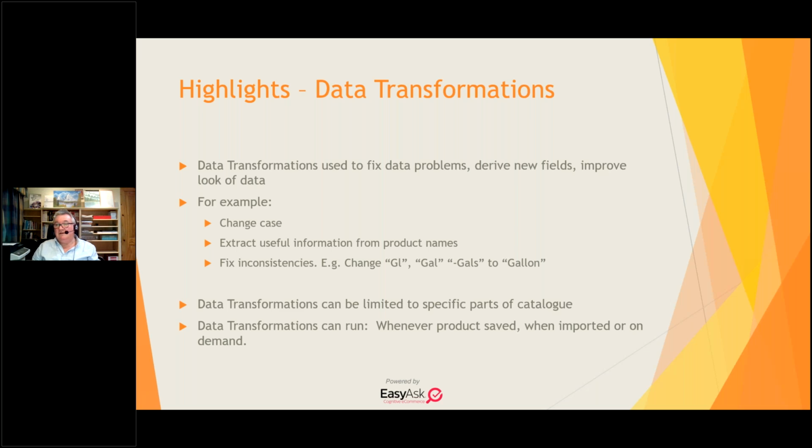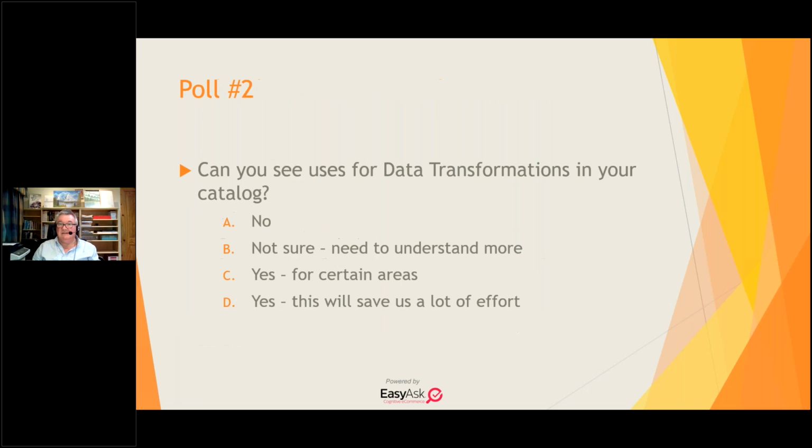And with that, I'm going to jump into the next poll, which is about the data transformations. I know I haven't spent a lot of time showing it to you, but based on what I've shown you, it'd be great to get some feedback on whether this is going to be useful for you. And so the poll, as you can see on the screen, hopefully is now open.